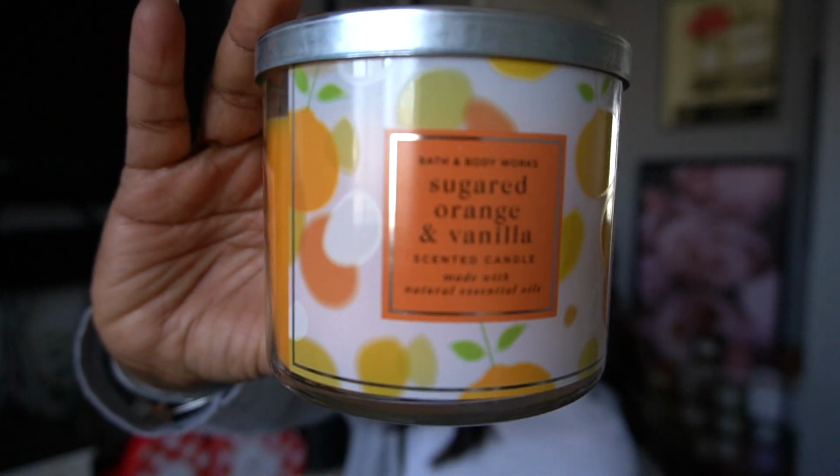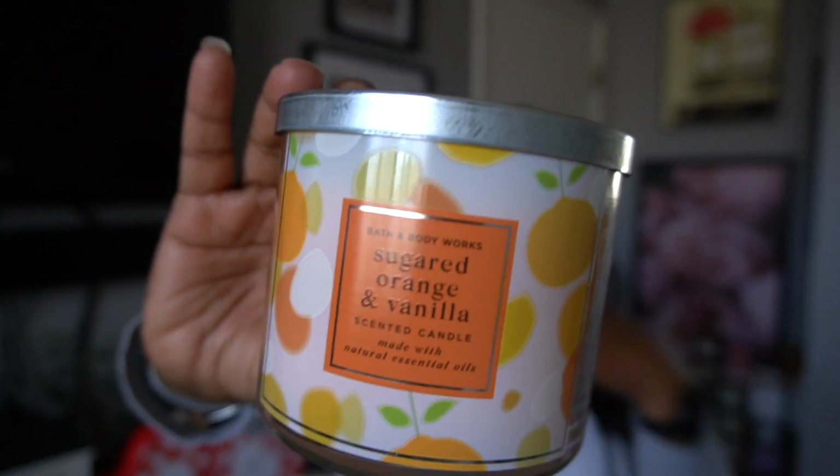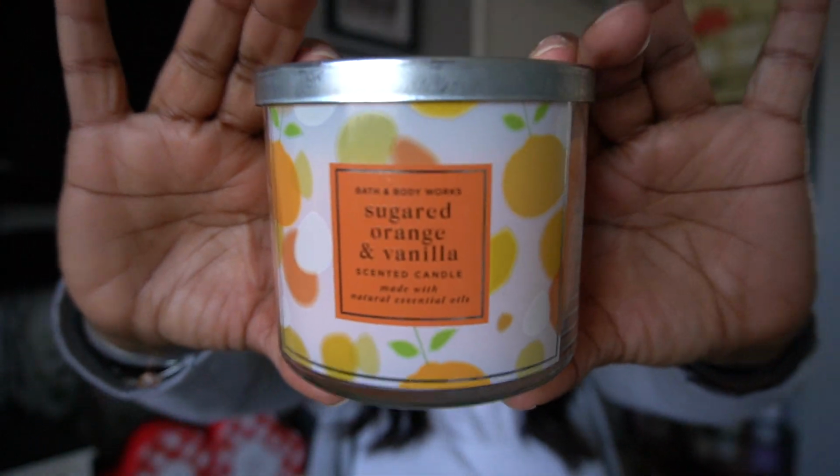But okay, so at that second store, I did end up buying some more candles. Now remember, from the first store, I did buy this candle. But remember, I exchanged it out and got the glass lids, but I decided to buy it. So this is the sugared orange and vanilla. When I tell you this candle is so good. I actually have the Crystal Citrus or whatever it's called. When it first came out, I do have that one, but I only had one and I do like the scent. This is so good. Orange and creamy.